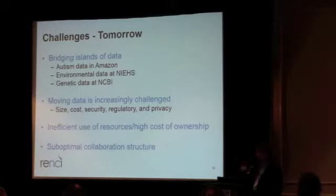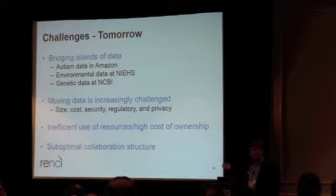Then we start looking down the road, and we see bigger challenges with the analysis that we have to start doing. So how do we bridge the islands of data, where data is stored at different locations? It's hard to move because of cost, security, regulatory, privacy, and size issues. These are huge problems for us right now. That's causing us to inefficiently use resources between our collaborators, and it's dictating how collaborations are being done right now. So this is something that we're starting to look at.